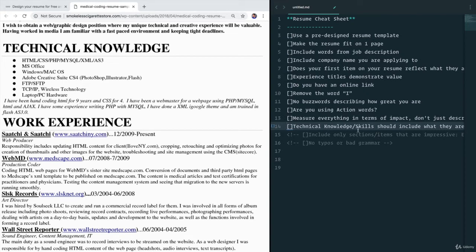And you also want to make sure that these technical skills is what they're looking for. I doubt they're looking for MS Office or laptop PC hardware knowledge. They're probably looking for Photoshop, Illustrator, maybe CSS, maybe PHP, MySQL. Maybe it's a React.js position you're applying for. You want to make sure that you show off those skills. And if you have many years of experience with them, make sure you include that number. If you don't have that many years of experience, just don't show the number. You don't need to tell them everything.